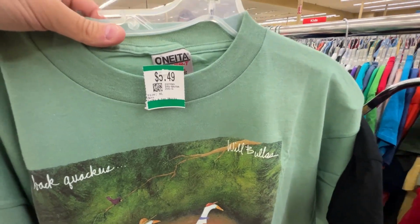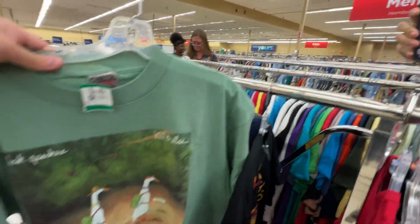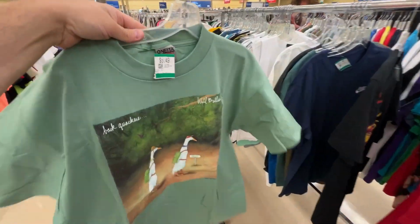It's always nice to have your buddies helping you out. This is a Will Bullis shirt. He found it. It's a $45 shirt, and he said I can have it. So thank you so much, my friend. Wild. That is great. Thanks, man. You sure you don't want it?